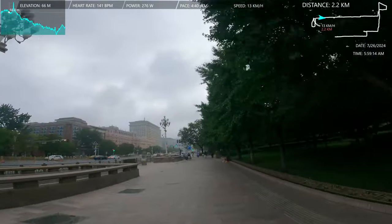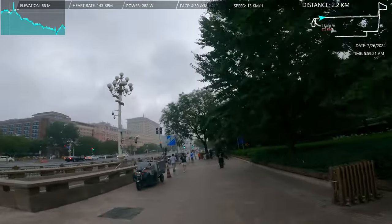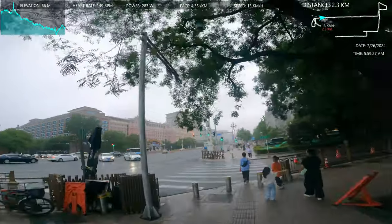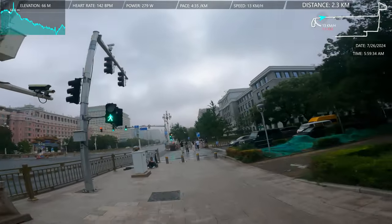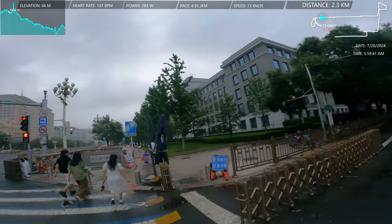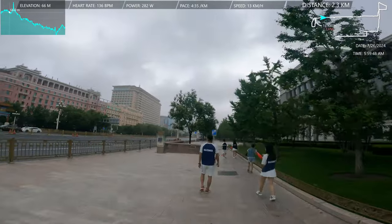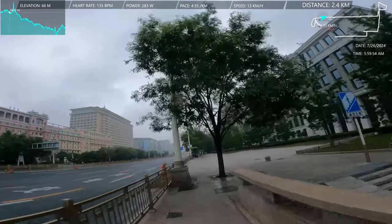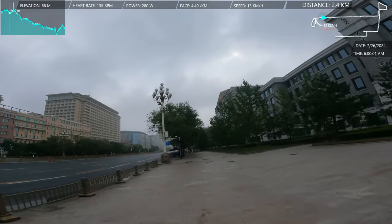Okay, I'm getting sweaty now. 2 kilometers in. It's all right. It is summer. These cars are gonna give way. Yep. Having a good run with the light so far. Less rubbish here. There's a lot of rubbish on the footpaths where my friend and I went into the Tiananmen Square. But this side, it's actually much tidier.